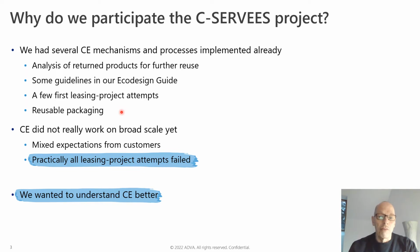However, it turned out circular economy didn't really work on broad scale for us. There are very different expectations from our customers, ranging from interest but not implementing it, up to no interest at all. And we have to say that all our leasing attempts in the last years failed for several reasons. And that's why we wanted to understand circular economy in a better way and participated.